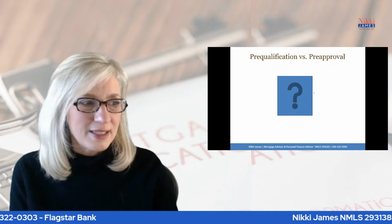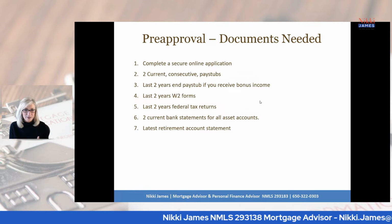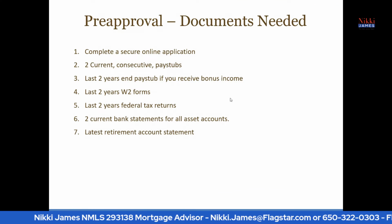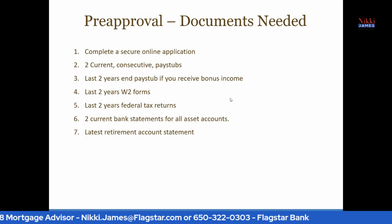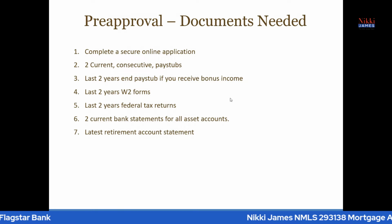These are the documents we're talking about. Obviously, an application. An application is normally done online now, in I think all cases. You're going to enter your social security number, where you work, how long you've been there, where you live, how long you've been there, and then your income and asset information. That enables the lender to pull your credit report.